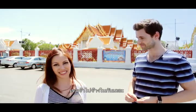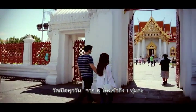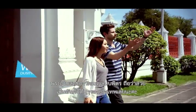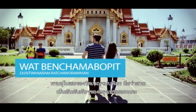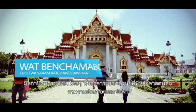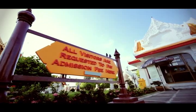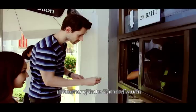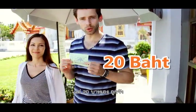Now let's go inside. The temple is open every day from 6 AM to 7 PM. The ordination hall is one of the most beautiful examples of traditional Thai architecture with its multi-tiered roof and ornate chofa. Paul and I have been studying our guidebooks well, so be prepared for a little history lesson. Only 20 baht, quite reasonable.